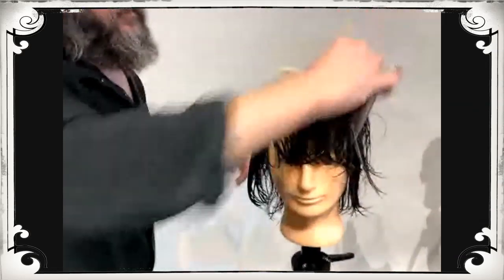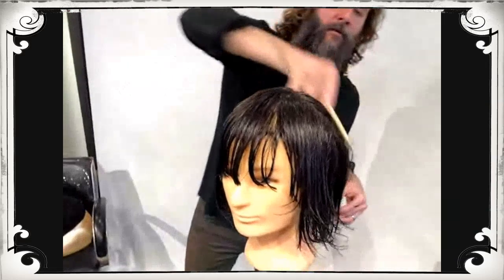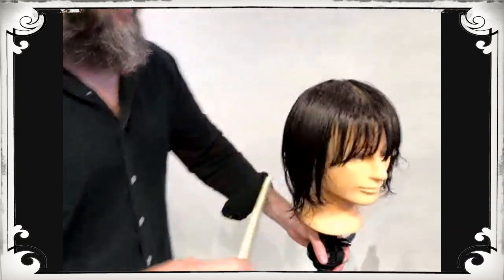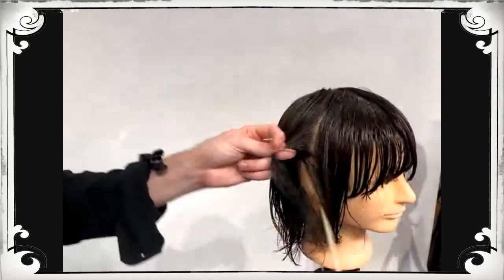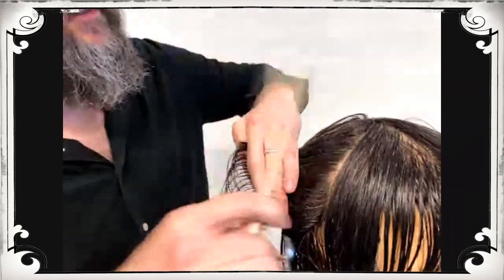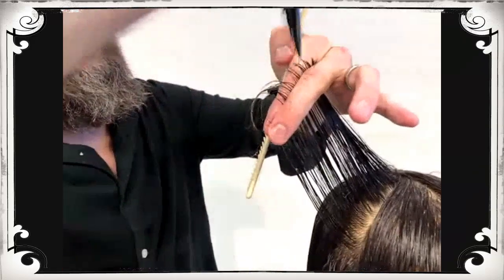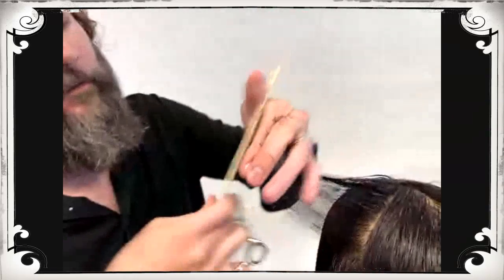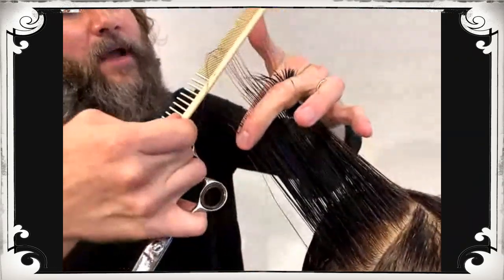Now what we're going to do is connect the top and the bottom. And I'm going to work in radial sections. I'll probably just start right above the ear here. I'm going to pivot around the crown. Just hair all over me. I'm sure there will probably be a little bit of a disconnect in there, and we're going to just take that corner right off, just to ensure a blend. Go forward a little bit. Over direct back just a little bit.